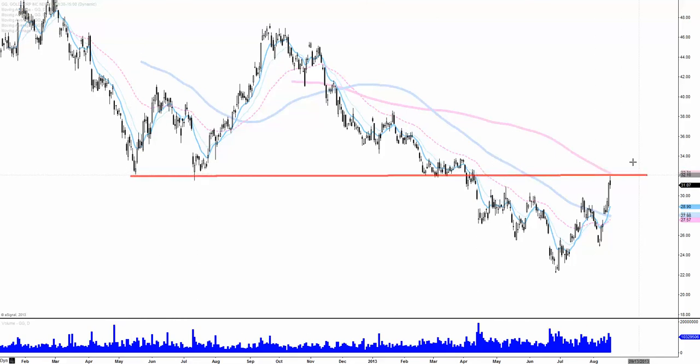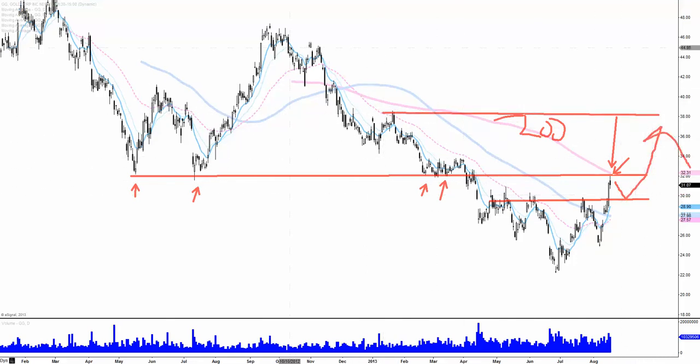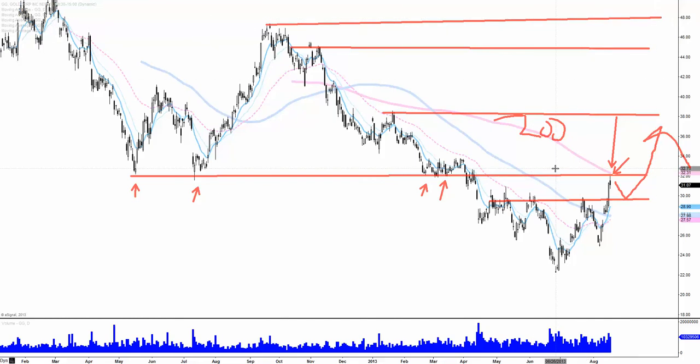Also, this is a level where the 100 SMA is hanging out. You can see that this is the 200 SMA. This is an old support level, which could become resistance there, but it's probably coming down to retest this inverted head and shoulders level, and then probably next about 38, and then 44 and 47 there, which I think in time we can get to.